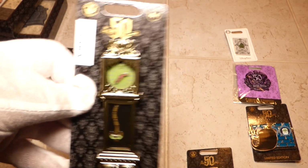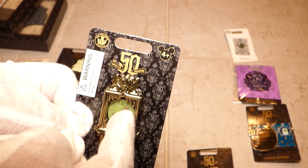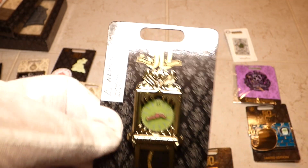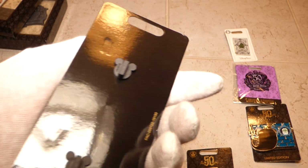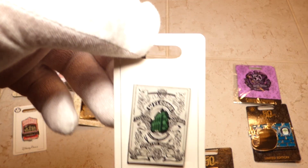And yeah, that part there goes back and forth. This right here goes. You can set it to the 13th hour if you want. And that face glows in the dark. And if you look here, there's even some eyes right there. I don't know if they glow in the dark. But a thick pin, right? Neat, $18.